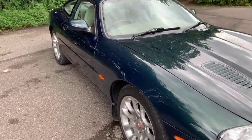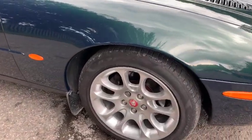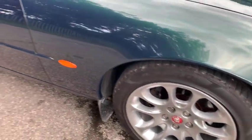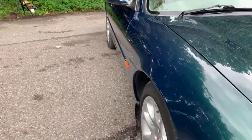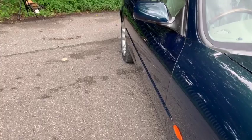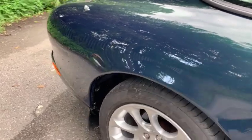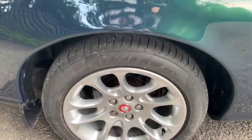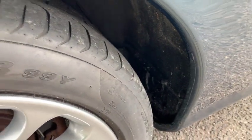It's got all the toys on it because it's an XKR. It's just past 12 months MOT. It's got the 18-inch wheels on it, Pirellis all the way around. Take the line of the car. 255/45/18s, P Zeros. Wheel arches.